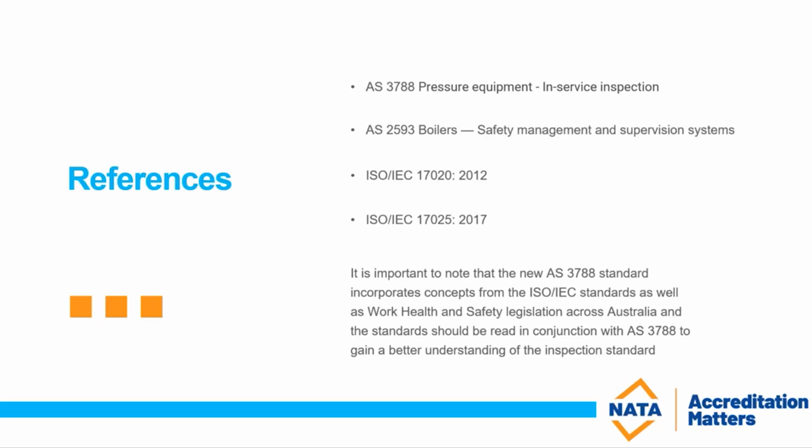But what it does do is expect compliance with the new table for competencies to be assessed. It doesn't say how they will be assessed, but the owner or inspection body will have an obligation to ensure that their inspectors are competent according to the table in 3788 as issued. So whilst they removed ASIP, they have substituted it with a table of competencies that inspectors are required to have as a minimum.